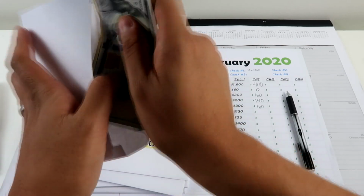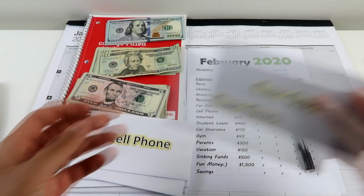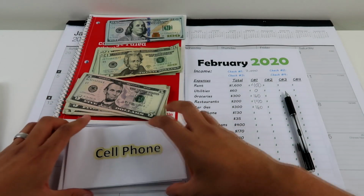Maybe my wife actually has been saying for us to create envelopes, but maybe for later on. That might be a work in progress for later on.